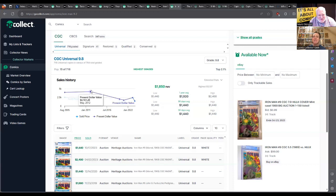Yeah. So this has come down over the last 10 years from 4,100 to 1,400. Again, it's lost 60 to 70% of its value over 10 years. This wasn't a good investment back in 2012, Allan. No, it did really horribly, actually. And there's 15 of these on the census. So that's always a problem when people can just say, well, I can wait for the next copy to come up. You know what I mean?